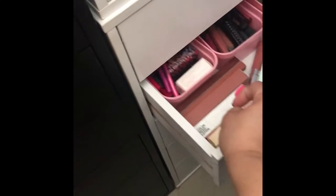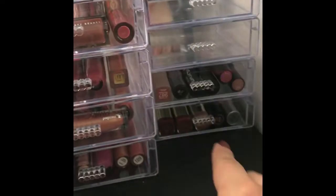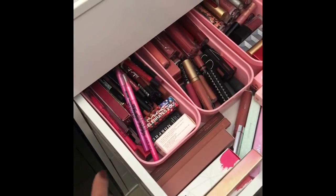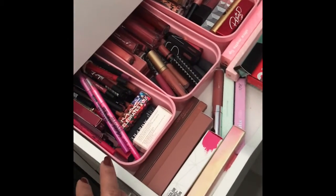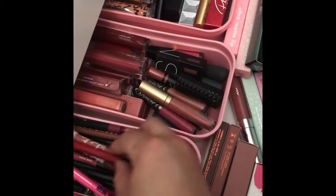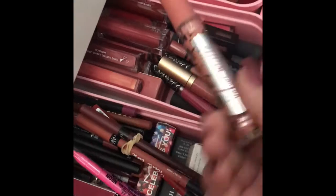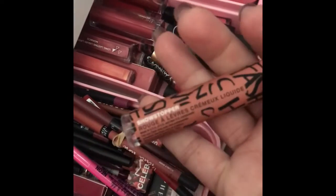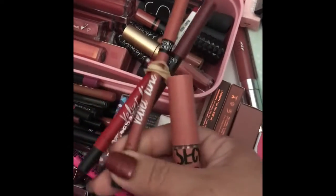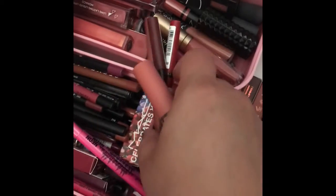Okay, for lips, this is currently my lip drawer, and then I have these cute little acrylics with some lipsticks in them. Cute, right? But we are gonna look through here. I want to use something that I haven't used in a really long time, so I think I'm gonna go with my Victoria's Secret stuff. I haven't used this one ever. This is the Showstopper, and this is the Velvet Matte Lip, and then I'm going to use the Velvet Liner, and this is in the color Nearly Nude. So I'm going to use those two, and then I need a gloss.